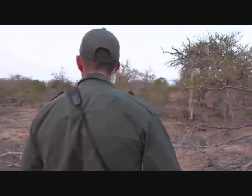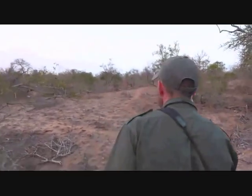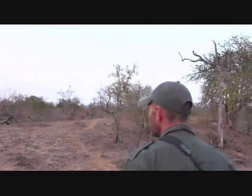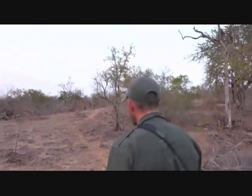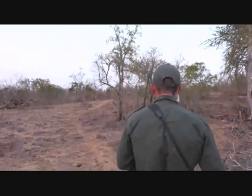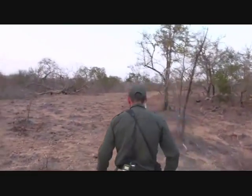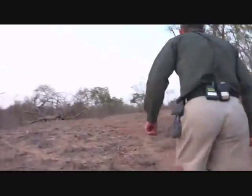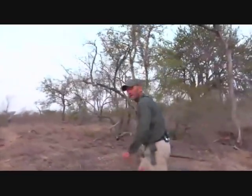And the idea here is to do what our human ancestors did, and that is to view this elephant without it knowing that we're there, because an elephant, when it sees us on foot, will generally be threatened by us, and we don't want that. We don't want him to feel afraid, and we too don't want to feel afraid ourselves.